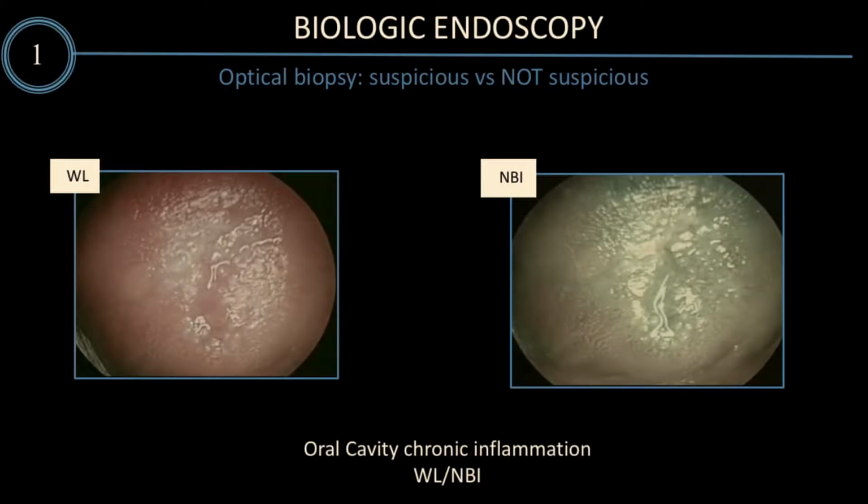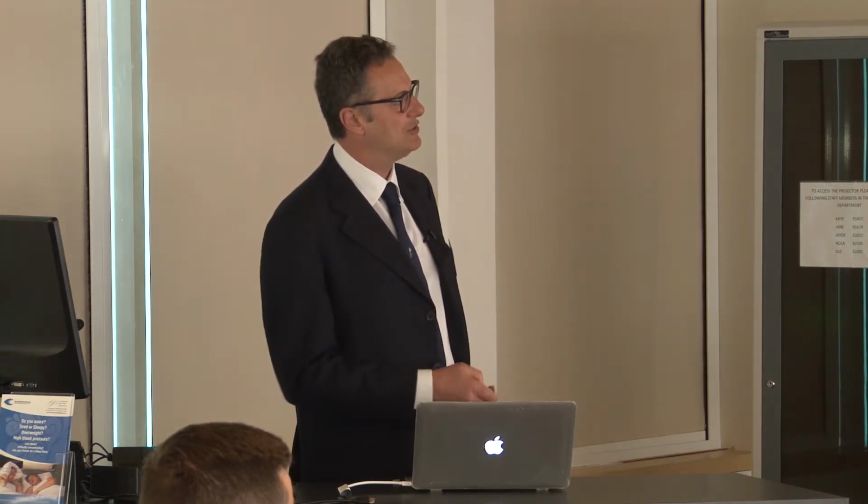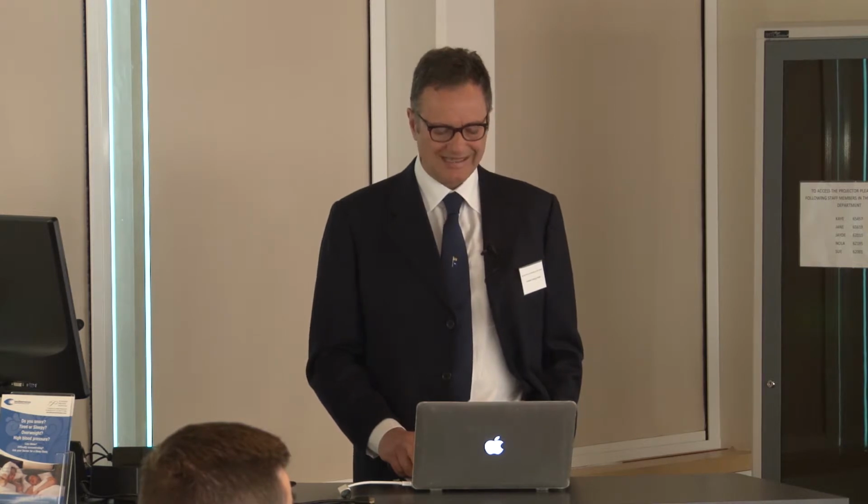These are some examples to distinguish suspicious versus not suspicious lesions. This is oral cavity chronic inflammation. If you look in NBI, you cannot appreciate any atypical vascular pattern or atypical dark spot. So with this type of examination, you can easily follow the patient without the need of biopsy.